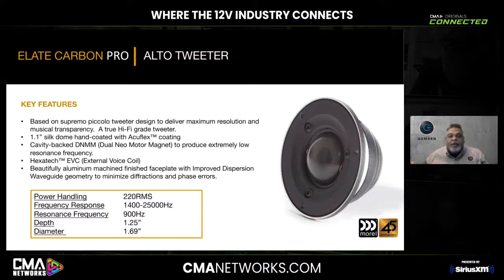And you know what that benefits you, or how that can benefit you, is the placement of the tweeters, the detailed information that comes out of it. One of the things that Morel is really known for is their off-axis response. And you know, the thing that helps with that off-axis response is the tweeters. When the tweeter can play much more information lower, it's going to give you a much better sound, much more detail. The other thing that you'll notice about the tweeter is its resonance frequency at 900 hertz.